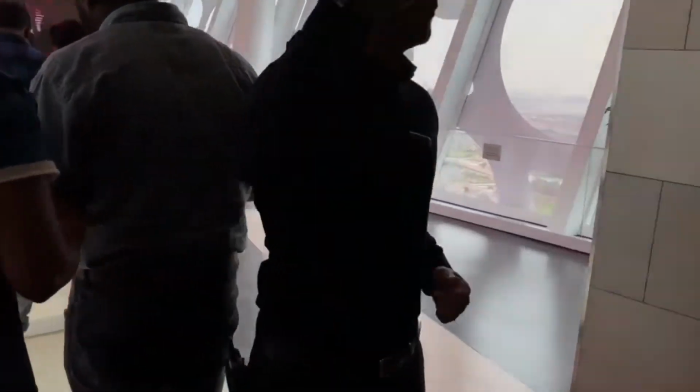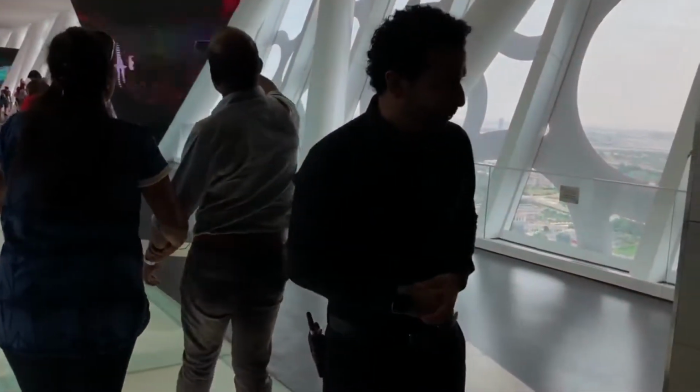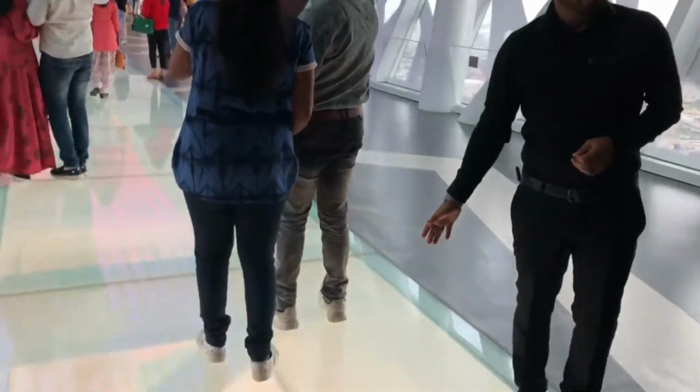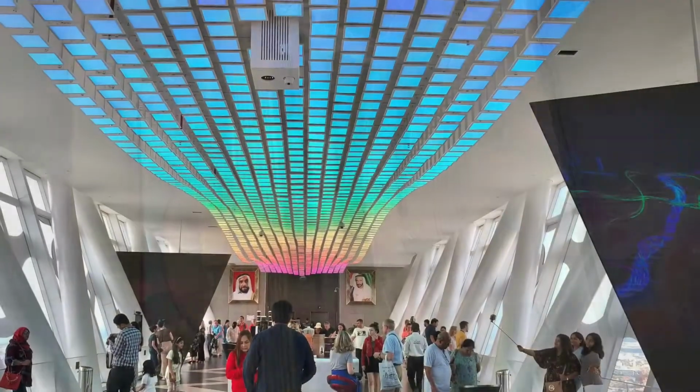Hello everyone, welcome. Good afternoon. Just 1 second please before you go. 48 floors. Left side you can see Old Dubai. Right side New Dubai. Here you can walk on the glass but no jumping or sitting. Enjoy your time.